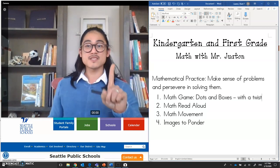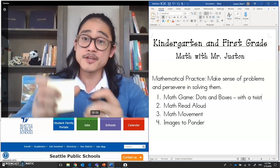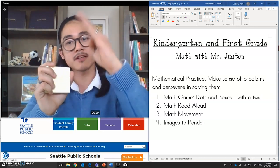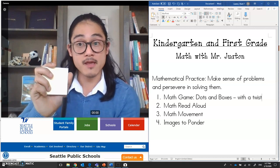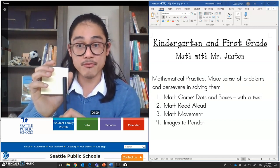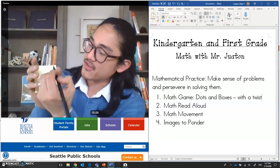I remember the first time we worked together on kindergarten and first grade math, we made an array. An array is rows of dots going horizontally and columns of dots going vertically as well. So we're going to start off by making a 3x3 array for the game dots and boxes. I'm going to make 3 dots on top, 3 dots in the middle, and 3 dots in the bottom. That should make 9 dots. So let's do that together.